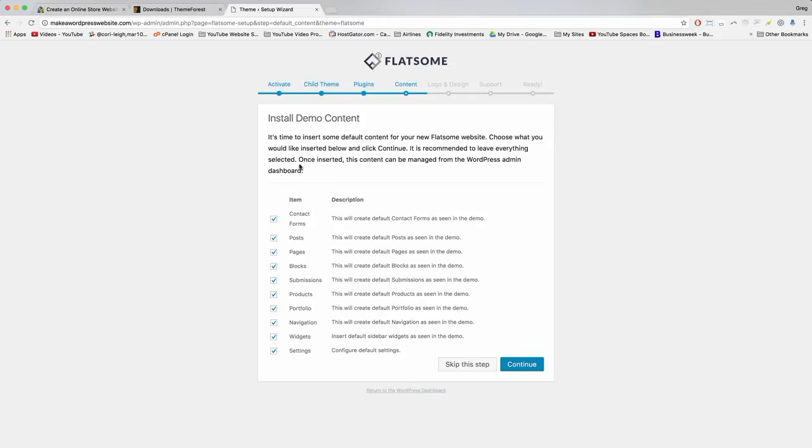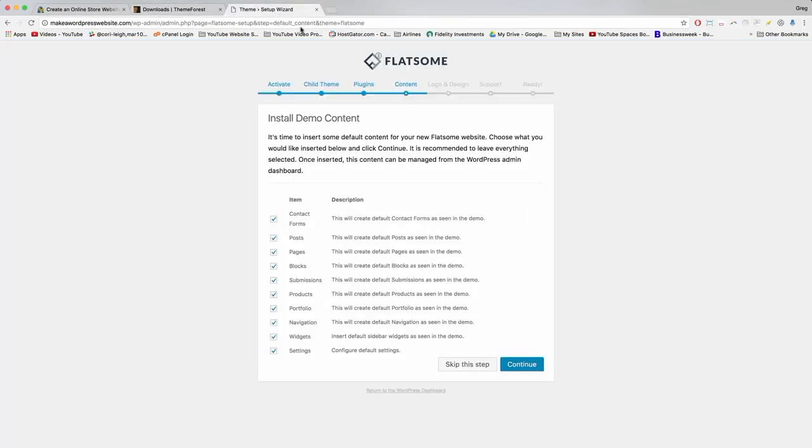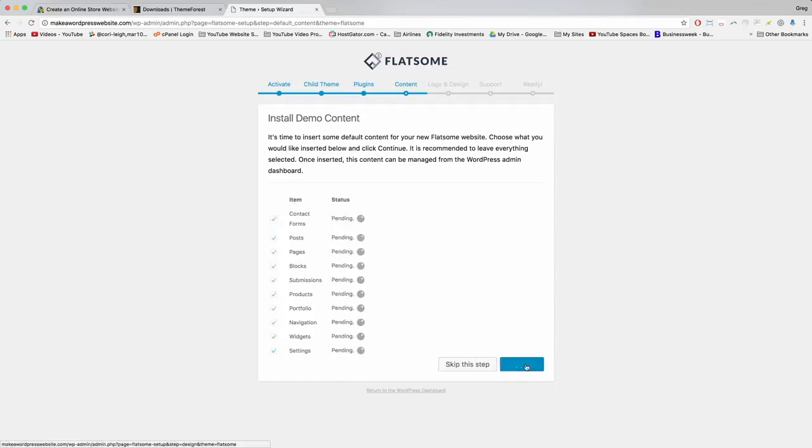All right, so let's install the demo content. This is basically doing all the hard stuff for us, guys. It's just setting up a super powerful website with a few clicks. This ensures that the demo site on Flatsome is actually what you get. So all those demos are actually being created on your website right now, so you can use them whenever you want. All right, so check everything here and continue. Again, magic of WordPress doing its thing.